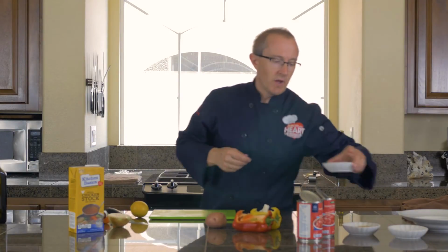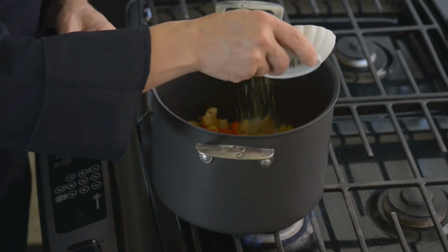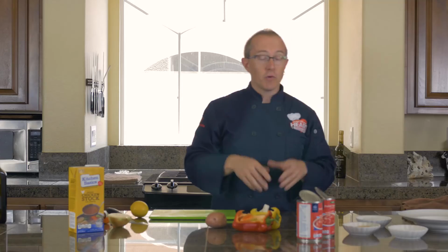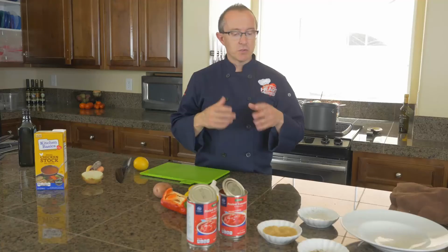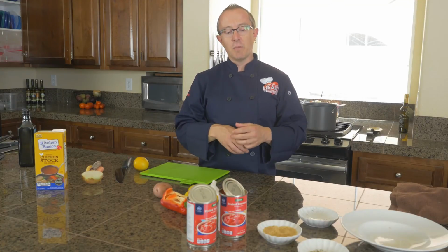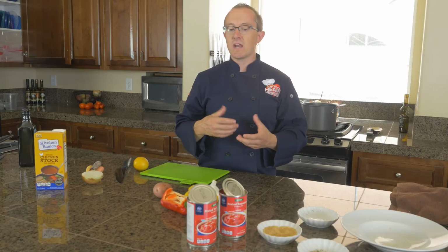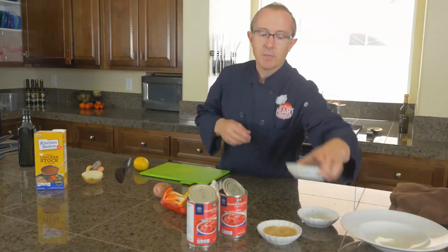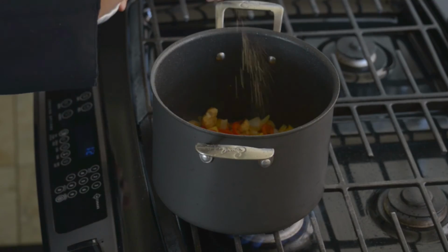Alright, I'm going to add some of my cilantro that I had earlier. This is dried cilantro. Any of your dried herbs are 3 to 8 times more powerful than a fresh herb. So as those dried herbs moisten, the natural oils come out of the leaves, and it flavors your food just immensely. It's amazing. Add a little black pepper to it as well. I like black pepper.